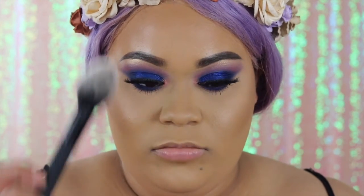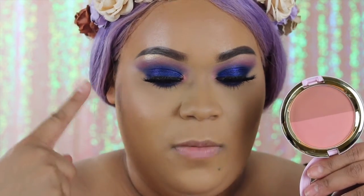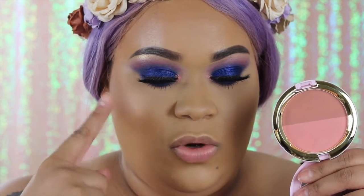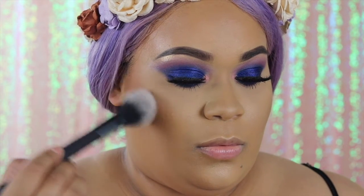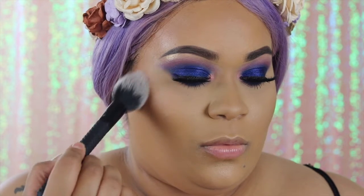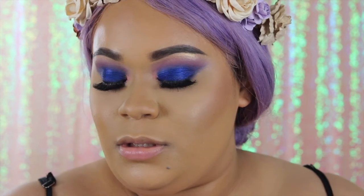And I already did my contour and my bronzer off camera, so I'm gonna go ahead and jump right into this. So I'm gonna use this one, the deeper one, more far back, and then I'm gonna use the lighter one towards the apples on my cheek. And I'm using the Moda Pro. Oh yes, this is really pretty. But you just do circular motions.